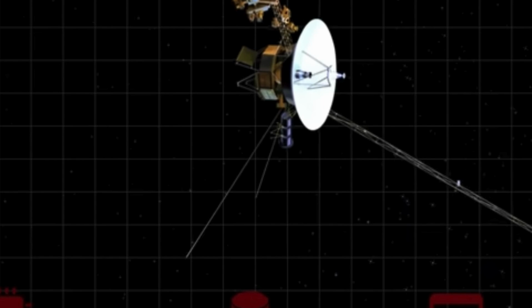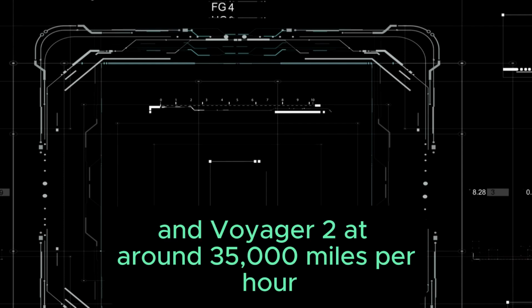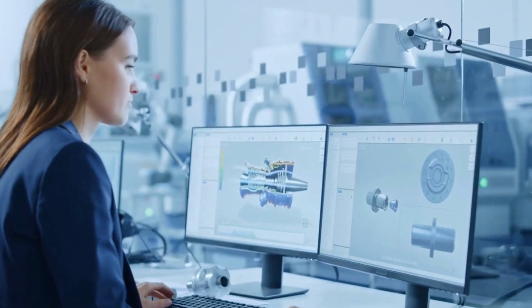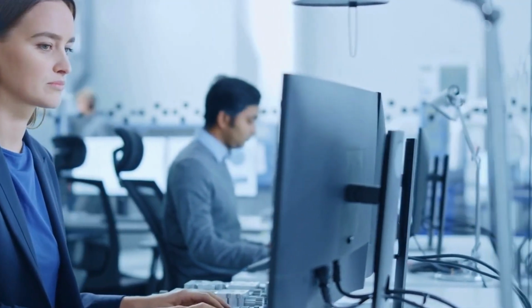Despite the challenges, the fact that we're still able to communicate with the Voyagers, which are over 15 billion miles away, is amazing. Voyager 1 is moving away from us at around 38,000 miles per hour, and Voyager 2 at around 35,000 miles per hour, but Earth's orbit sometimes brings us closer to the spacecraft temporarily. Both probes continue their mission to explore interstellar space, and they remain the farthest human-made objects from Earth, operating beyond the influence of our Sun's solar wind in the interstellar medium. They are a true testament to human ingenuity.